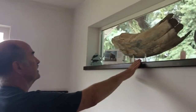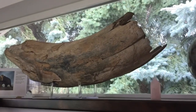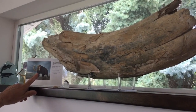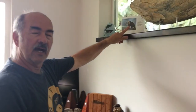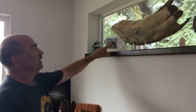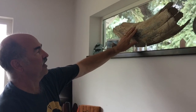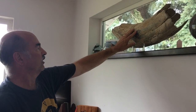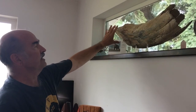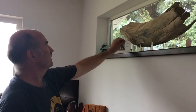So this is part of a tusk from a woolly mammoth found in northeast British Columbia when they were completing the Alaska Highway in 1959. This tusk is between 9,000 and 12,000 years old, because that's when the woolly mammoth were in that part of North America. And this is a form of ivory. This little piece here weighs 36 pounds.